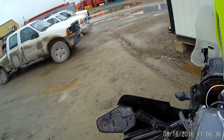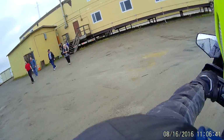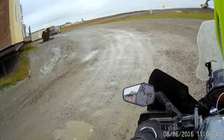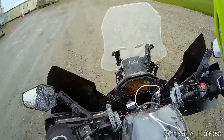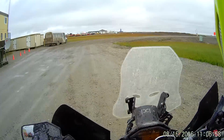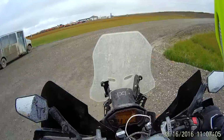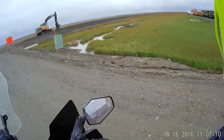Definitely the worst section of the road the entire trip was the last 10 or so miles into Deadhorse. It's under construction right now, and so it's full of 2 and 3 inch river rock that is just hard as all get out to ride through, and I have to wait on pilot cars. So I'm going to get up to the road now and wait for a pilot car, so you might be getting a little video journal here while we talk.